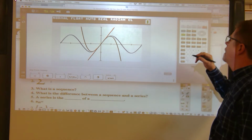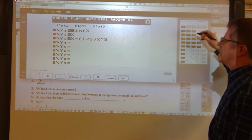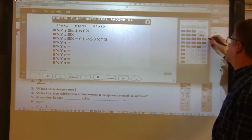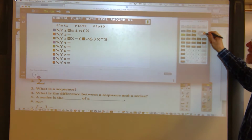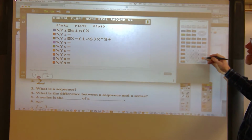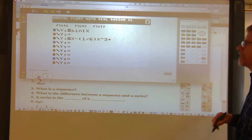Let's take a more advanced polynomial. I'm just going to clear out that one. We're just going to focus on a polynomial that fits very nicely. x minus 1/6 x to the third plus, let's add one more term to this.